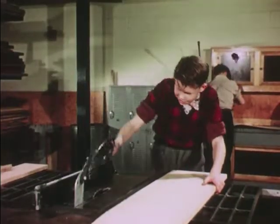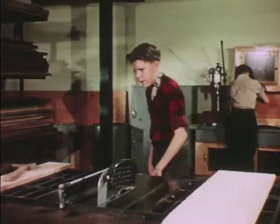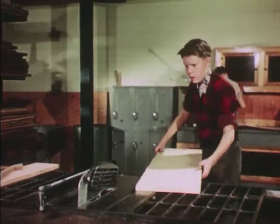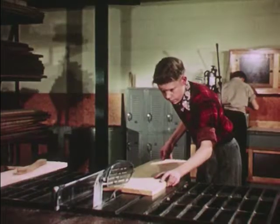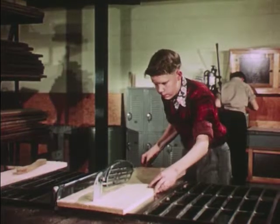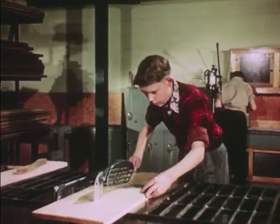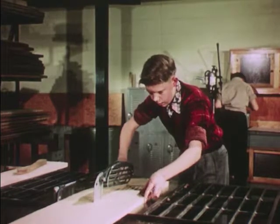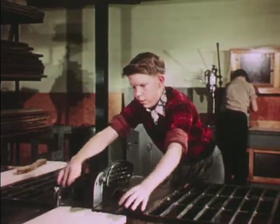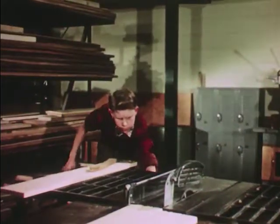Make sure the guard is down over the blade. Now you're ready to turn on the motor. Set your feet so you stand with good balance and out of the line of the board in case it should kick back. Now ease the board along, keeping it snugly against the fence, but not rushing it past the blade. As you near the end of the cut, make sure you keep your fingers well away from the blade. Turn the motor off before you do anything else.